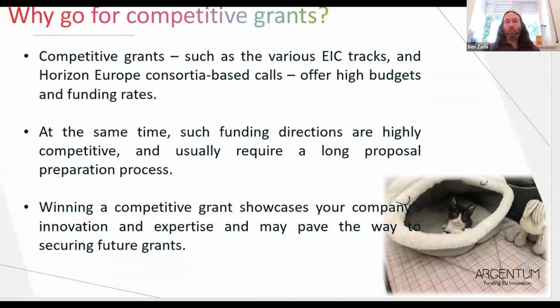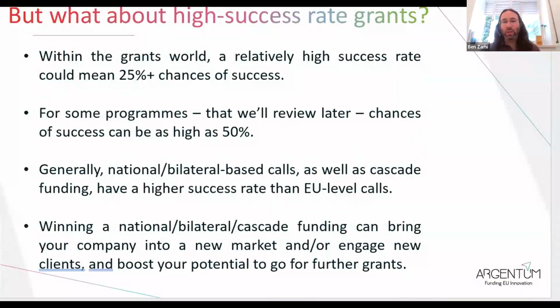Now, winning a competitive grant can showcase your company's innovation and expertise on an EU level and may pave the way to securing future grants, either competitive grants or more accessible grants with higher success rates. But what about these calls with higher success rates? So within the grants world, when we talk about a relatively high success rate, we take that to mean 25 plus chances of success. With some programs, such as the ones that we'll examine later, specifically from the Eureka framework, you might participate in a program that has a very high success rate that could be as high as 50%.